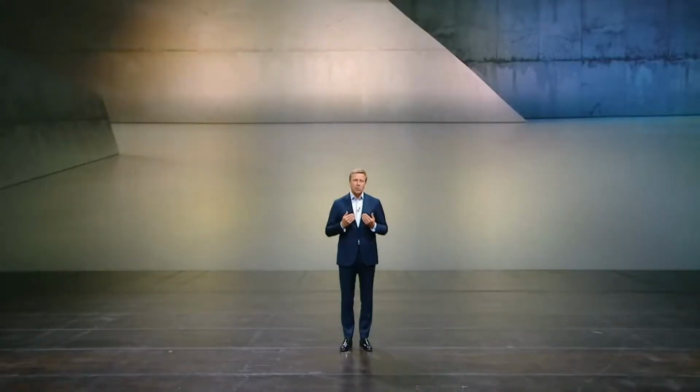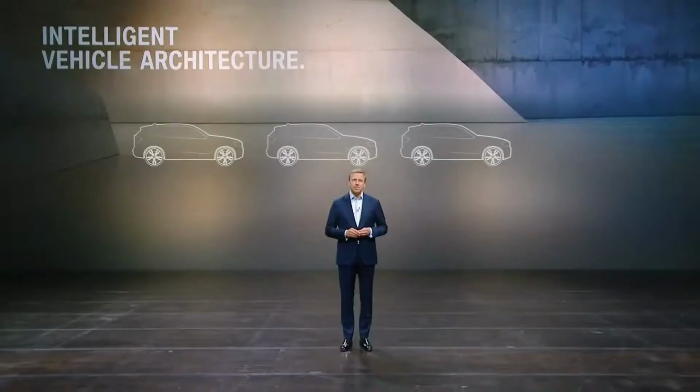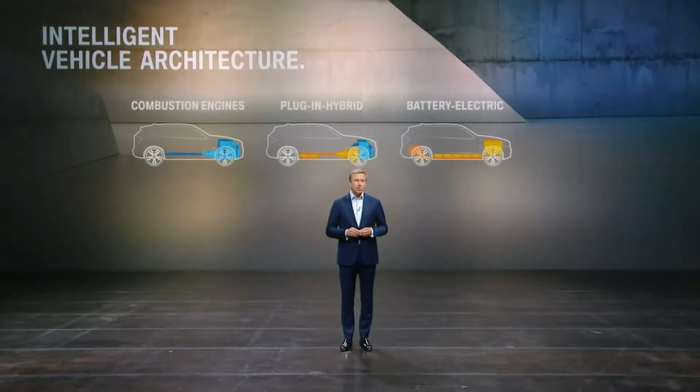Our customers will always be able to choose the right drivetrain for their particular needs. The BMW iX3 clearly embodies our strategy of intelligent and flexible vehicle platforms. We can fit this model with any drivetrain we need and produce them on the same production line. Whatever our customers demand, we deliver. I promise you, all variants will have the same high level of functionality, comfort, and quality.